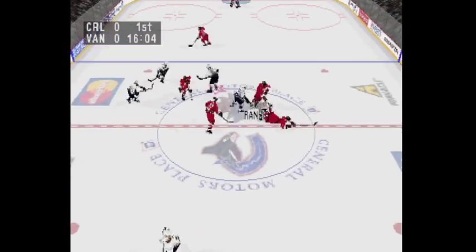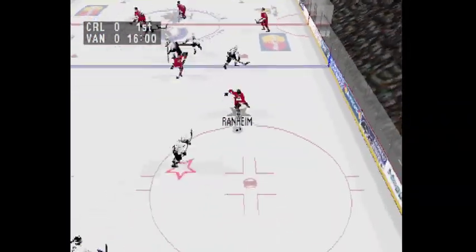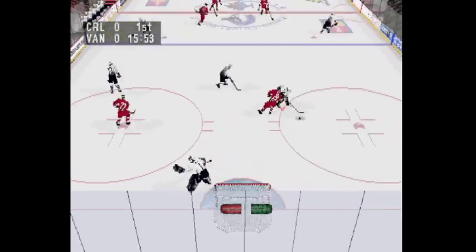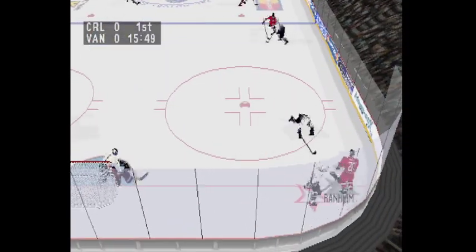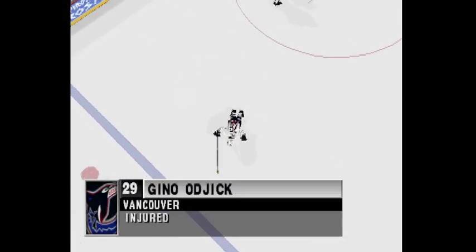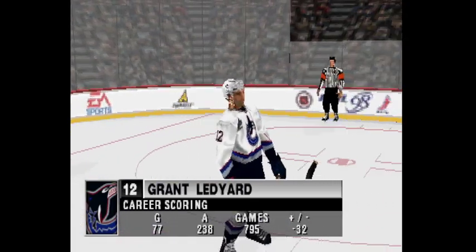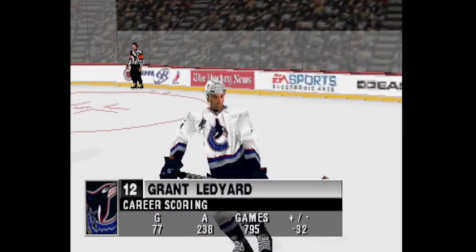The Canucks win the faceoff. Ranheim shoved by Ledyard. He winds up. McLean stoned him. Ledyard gets the puck to Lume. That isn't just a slap an ice bag on it injury. It looks much more serious to me. Someone's not getting up. Looks like Ojic.